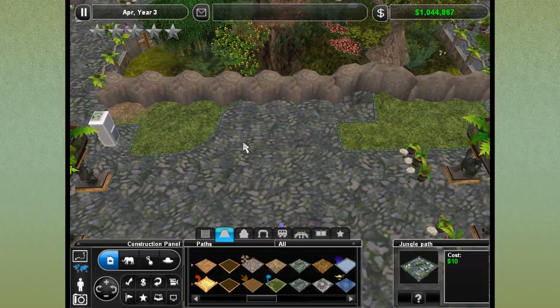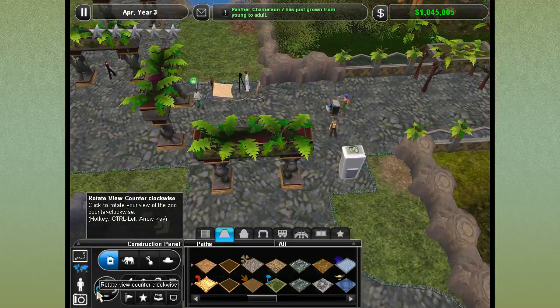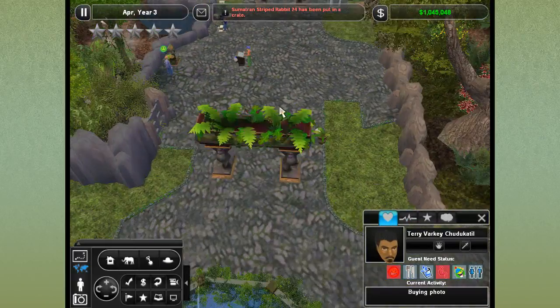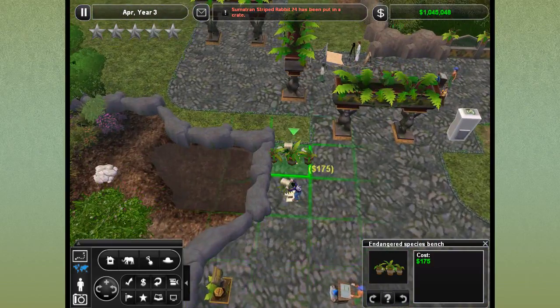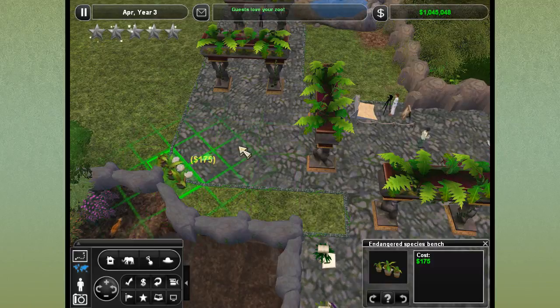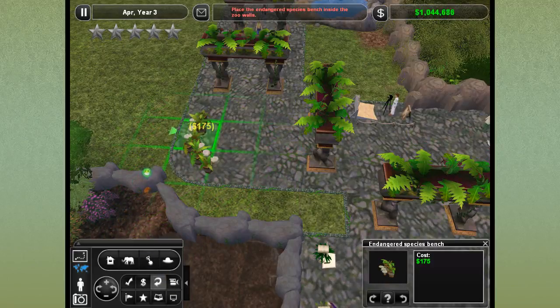Oh, I heard somebody take a picture. Wait, was that you? Is somebody getting their picture taken? Oh, he is! Yes! He's buying a photo and he's pissed. Okay, he's really unhappy. He needs somewhere to sit down. I'm so sorry, sir. No one ever sits in my benches except when, like, they're exhausted. I'm sorry. Oh, oh my goodness. All right, well, let's try. Whoops. All right, let's try putting these down.